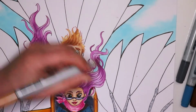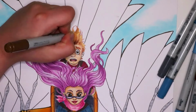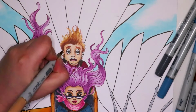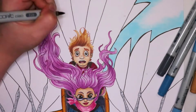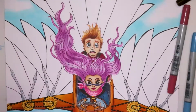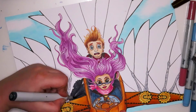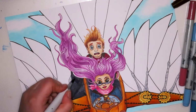And yeah, I coloured their clothes very simple because I wanted to not add too much detail and over clutter the piece, because a lot of the time if you add too much detail all over the piece, your eyes don't really have anywhere to rest. So that's a good tip for anyone.